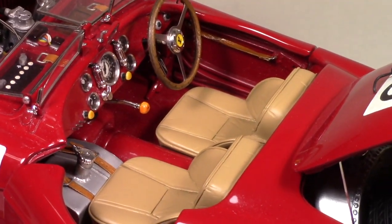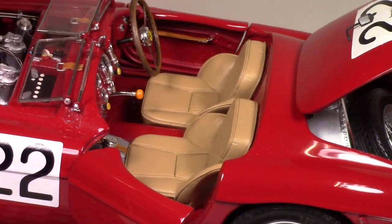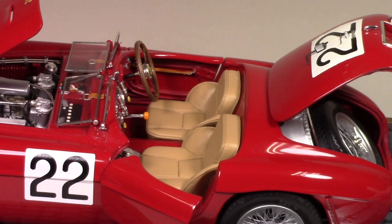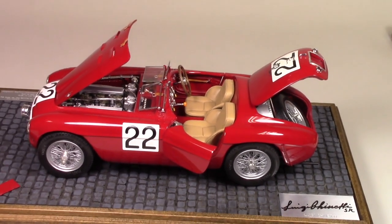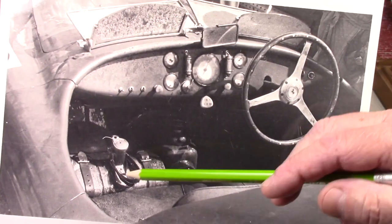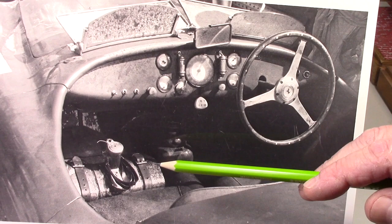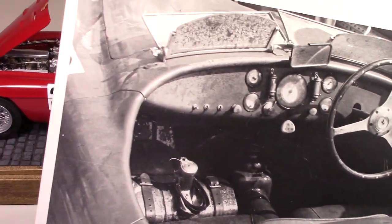I discovered that tank when looking at photos going through the Clemente Biondetti archives, where he had photographed at the time during the race. And in fact, I'm just going to pull over quickly one of the research photos that I pulled out, which was in there, and you will see there's the tank. And it was only in this car this one time for this one race, never in any other car, never in this car again.